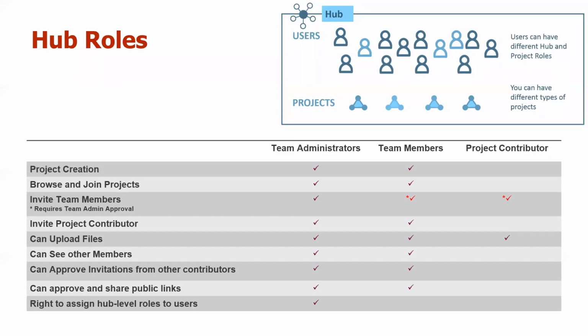So you can see the list there, and a contributor, somebody from the outside, right? They can invite other team members. They'll probably need admin approval before they can invite somebody else, maybe another contractor, and they can certainly upload files and interact with those, right? So they have that capacity, and again, this is within the hub. The entire hub is how we're controlling that, right, at this level. Okay.